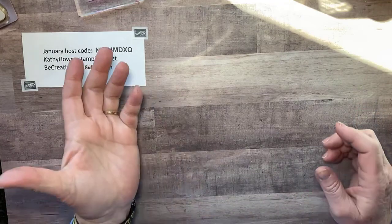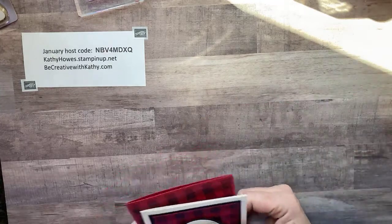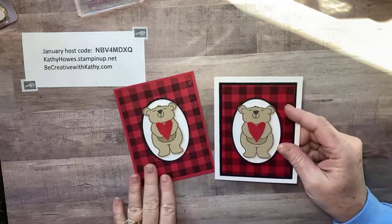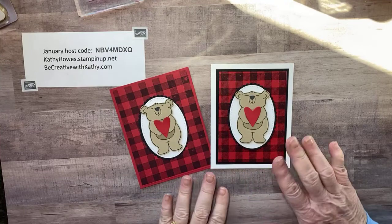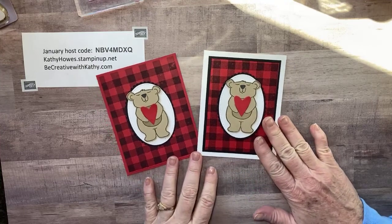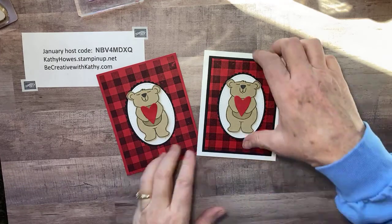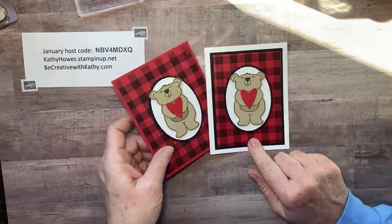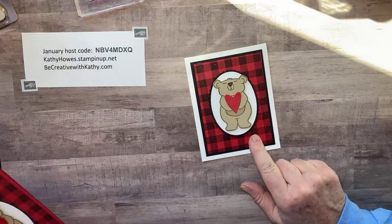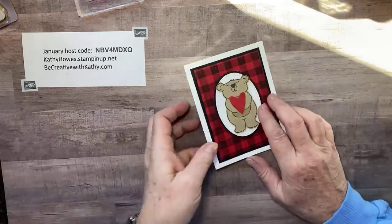I need to get my thank you cards out to everybody that placed an order with me in the month of December. And I started thinking about that cute little bear in the Paper Pumpkin kit. And I think bears, suddenly I always go to the buffalo check background stamp. So I came up with this card, and then after a little bit of playing, I decided that I like this card a little bit better. So I'm going to show you how I made this card here.